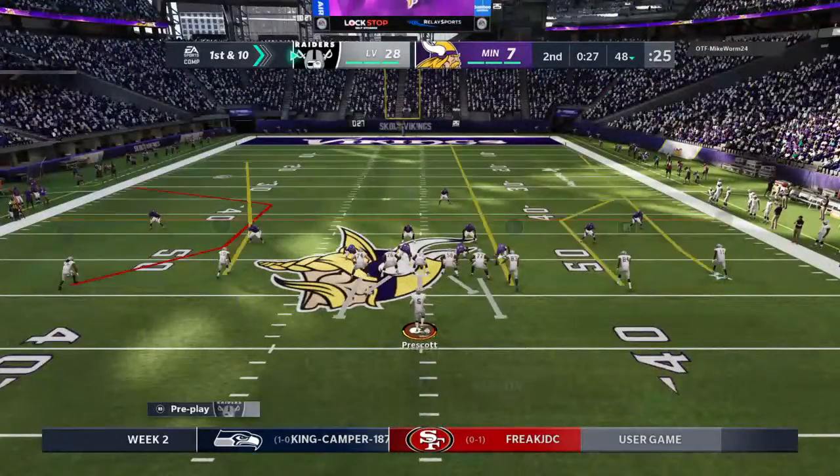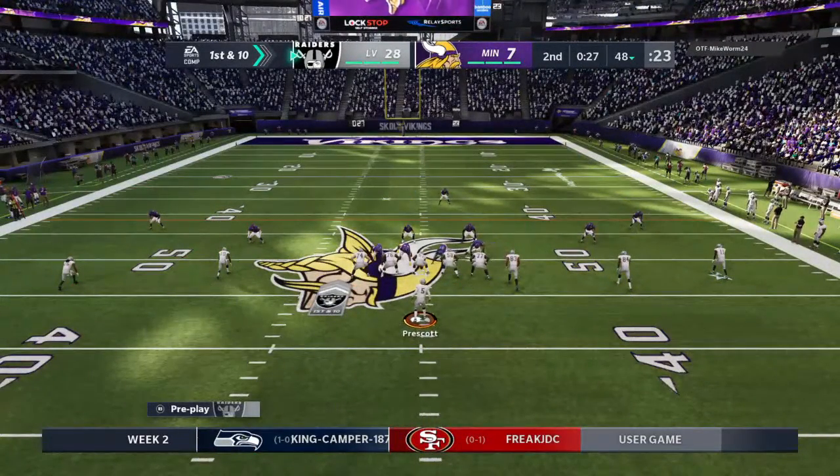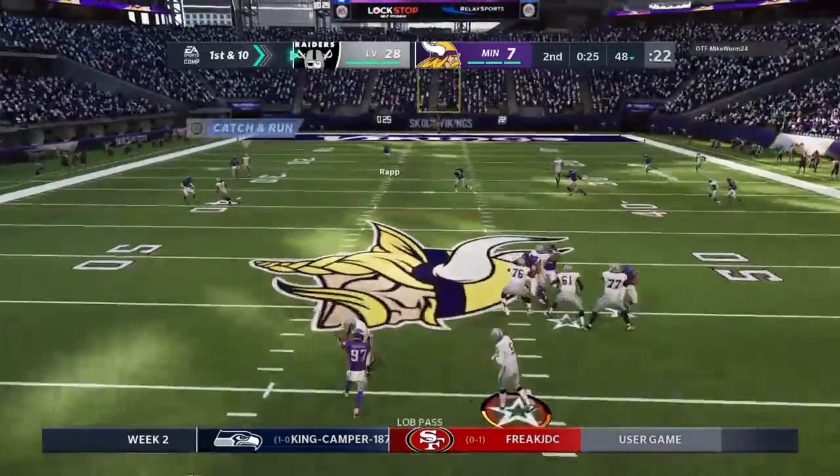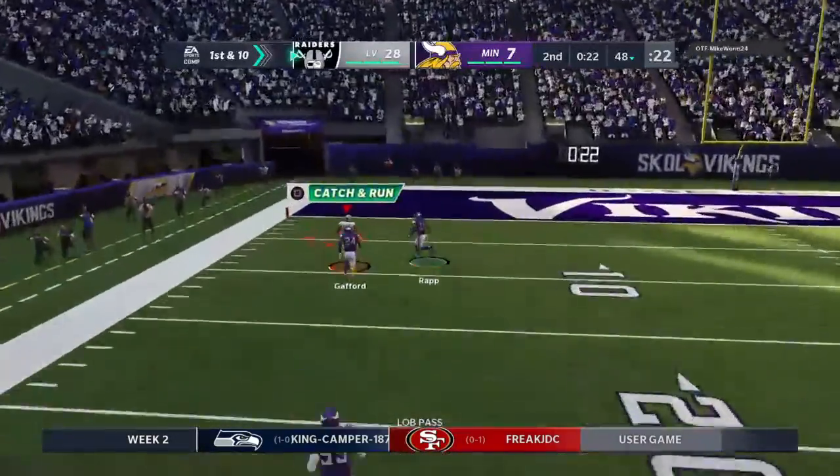The Raider offense set to get this drive started. Less than 30 seconds to go in the half. Pretty good starting field position, all things considered. You'd think they definitely have time to get in field goal range. Yes, and you get into the hump.